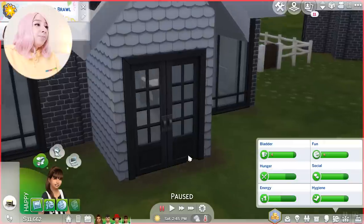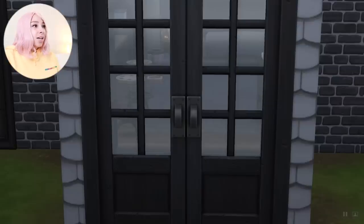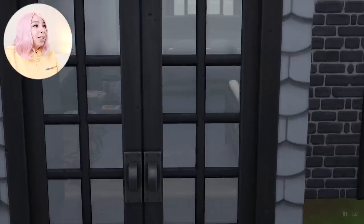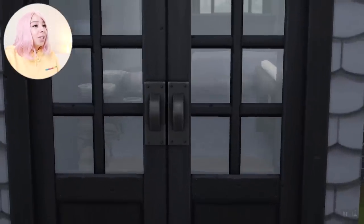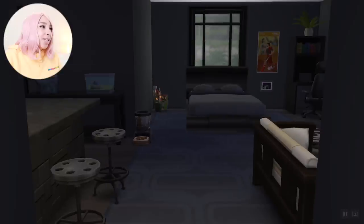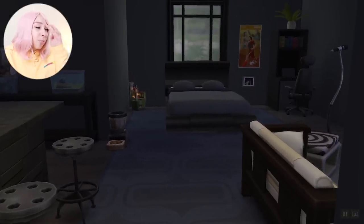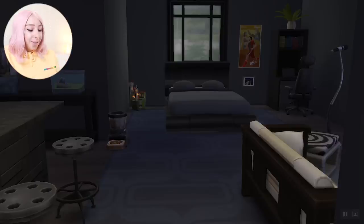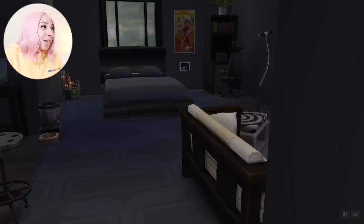So basically, this is Max's own little, I don't know what you would call it, his own little guest house, I guess. I thought as a growing teenage boy, he could benefit from his own little house. He can have his privacy. He can have space for things. I mean, he's the new heir. He deserves it. Am I right?